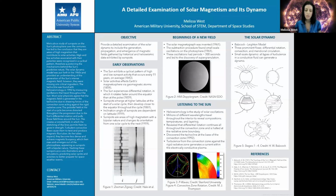At the turn of the century, George Hale pushed the field to great heights by concluding that sunspots were areas of high magnetism with a bipolar nature that changes its orientation from one cycle to the next. He used a new technique like the Zeeman effect to calculate the strength of sunspots and built his own spectroheliograph to observe the sun one wavelength at a time.